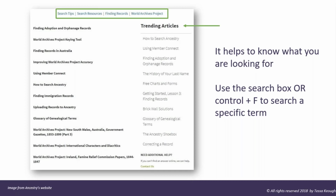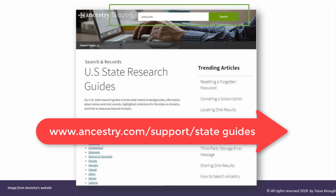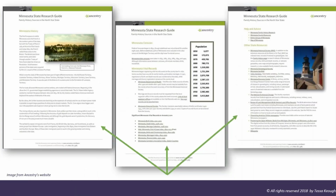Clicking through brings up a list of guides grouped by subject matter. We have immigration, census, and ethnic records as an example, as well as place, and those are the state research guides. All the U.S. state research guides can be found by entering state guides in the search box at Ancestry support. Now, this is an example.